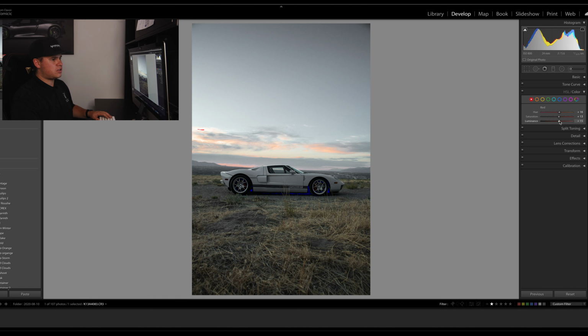Now, what I want to do is I also want to go into the brush panel, and one of the things I really like to do is I like to essentially paint the subject out separate from the foreground and the background.